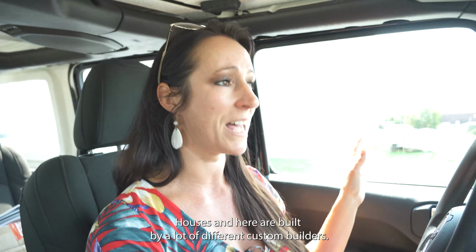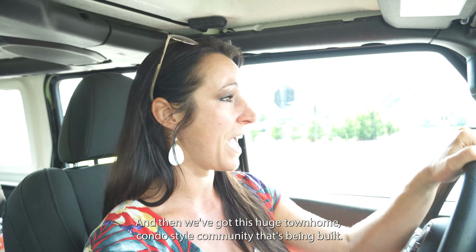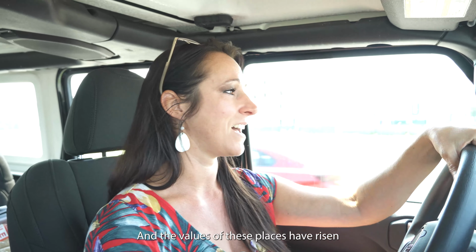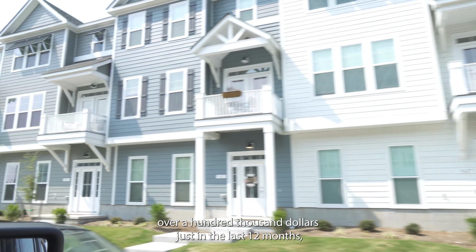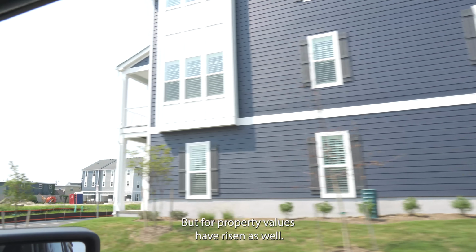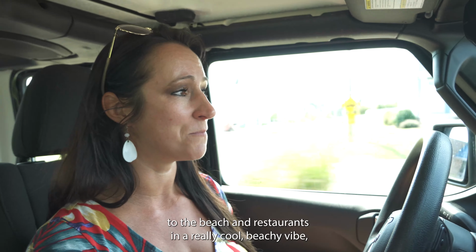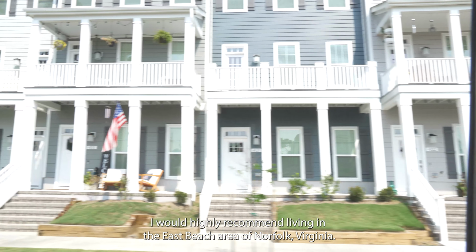Houses in here are built by a lot of different custom builders. There's still lots that you can buy in this community as well, which is really cool. And then we've got this huge townhome condo style community that's being built. It's called The Turn. It's being built by EDC, and the values of these places have risen over $100,000 just in the last 12 months, mainly because the cost of building has gone up in the area because of COVID, but property values have risen as well. So this is a great spot to get into here. If you're looking to buy and you want to be within walking distance to the beach and restaurants and a really cool beachy vibe, I would highly recommend living in the East Beach area of Norfolk, Virginia.